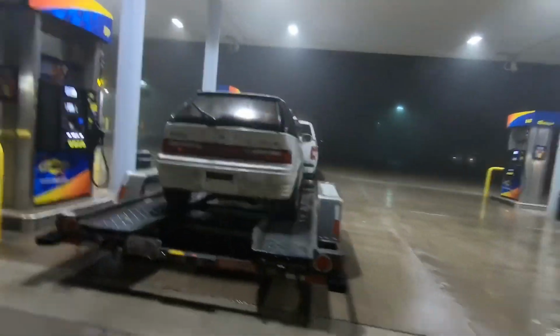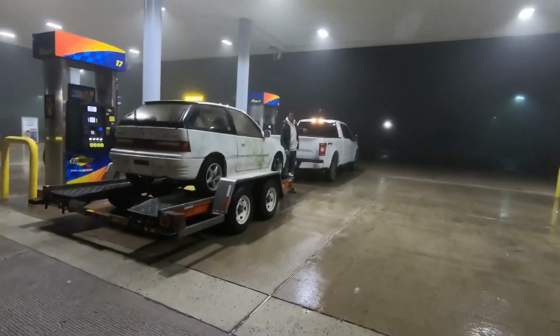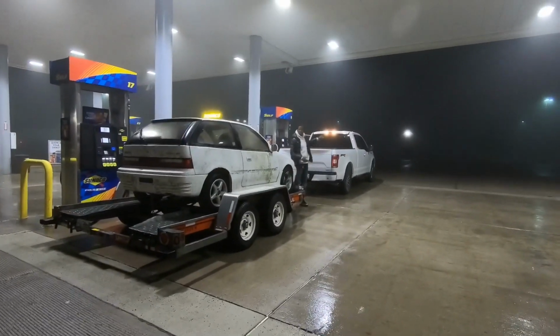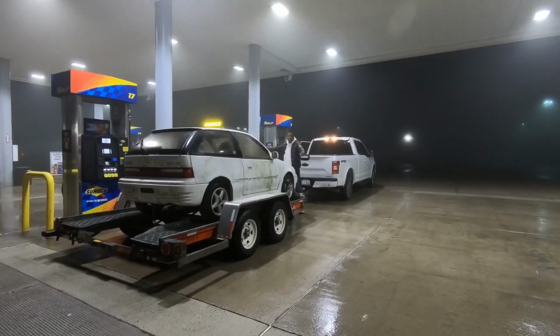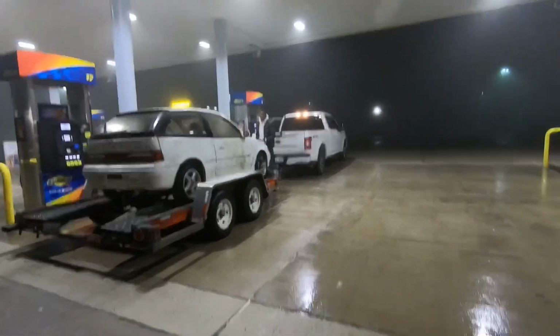Oh, yo, we probably should have had this down all the way. Probably. No, the truck, because the truck takes all of the downforce, so the side of the car gets it, not the hood. You're saying just in case the hood goes like boom? Yeah, it won't happen.